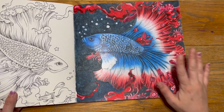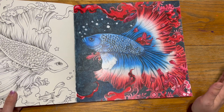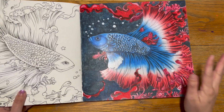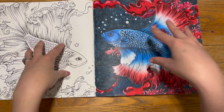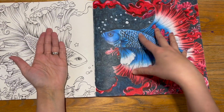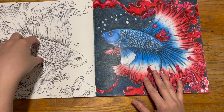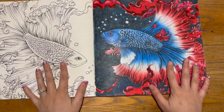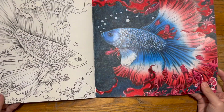It was a buddy color with a friend of mine where we actually sat down at the table together and did this. So it was a lot of fun. It has a lot of great memories, and I can't wait to do this side, because my idea for this side is to do the same thing over here, just the other way around. Red for the fish, and then white into blue, and then blue for all the wisps. So I think it's going to be a really cool double page spread when I'm done with it.